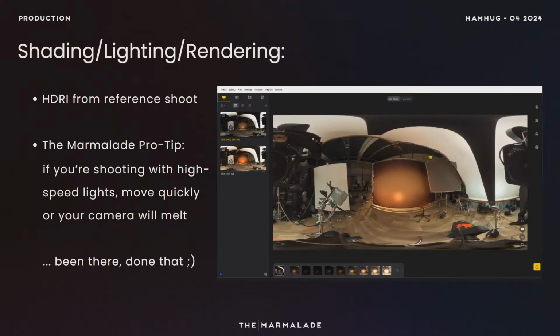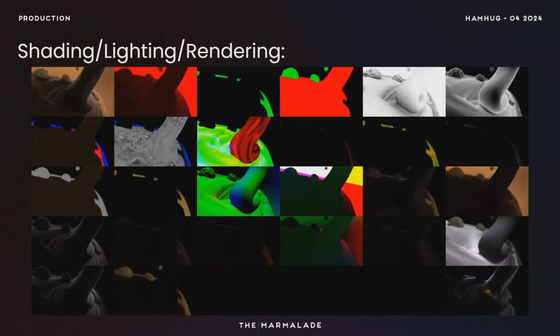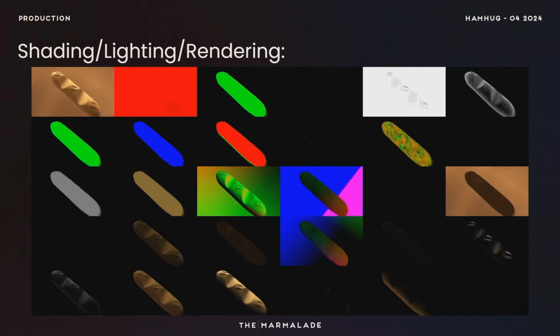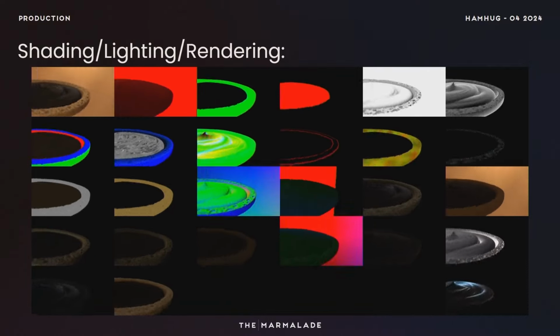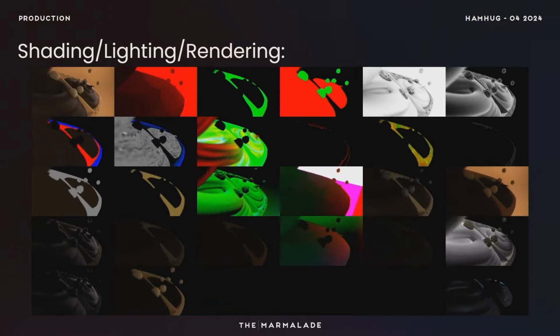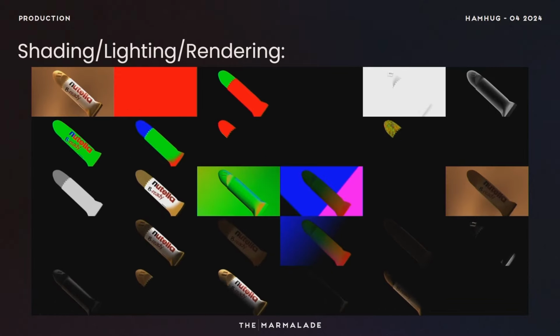Been there, done that. This is a little contact sheet of the layers we applied for compositing. In this case, at least, it's pretty basic stuff. A lot of ID mattes, some extra reflections, to hand over as much control as possible to compositing, to let them finish it, so that they have everything they need to really react to any client comment that can come up down the line.